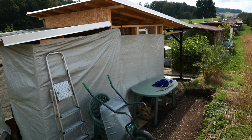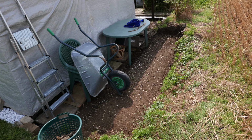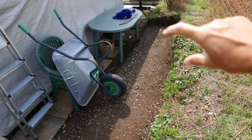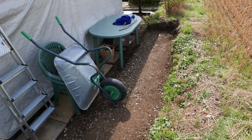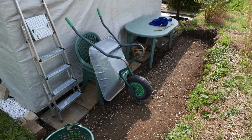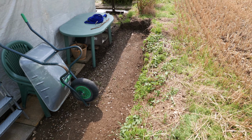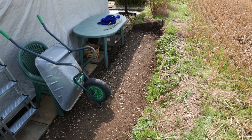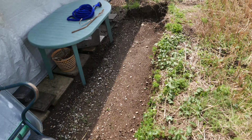So we are at the back of the shed, and this is what I did yesterday. I continued to dig out a little terrace here, so I'll have space to sit in the back as well, and not just store stuff. Anyways, I was sweating, like really dripping, yesterday already at 7 in the morning. It doesn't look like much, but it's so much soil.